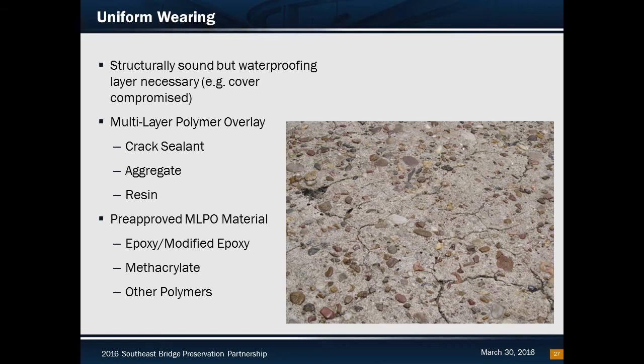All right, so here's what I was talking about with uniform wearing, and I went over this presentation with Kevin a couple of days ago, and he was surprised I was showing this photo because it looks terrible from the top. But I'll show you a photo on the next slide of what it looks like from the bottom, and it actually has held up very well. This is a 1930s era bridge, and the bridge deck is really just performing beautifully despite what this photo looks like. But this is an area where we would start looking at something like a multi-layer polymer overlay, where structurally it's fine, but we've started to see some reduction in the clear cover for the steel, and we're going to start to see some corrosion problems and other things if we don't do something about it from a waterproofing standpoint.